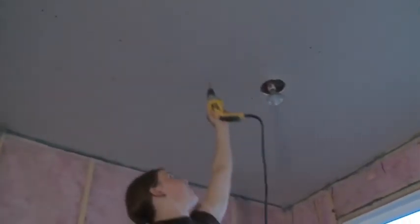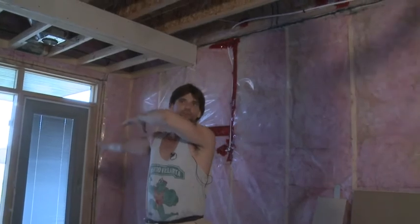When you're doing your ceilings, the important thing is to get your bevels straight and tight together, because if you create any sort of a gap, that gap will transfer down to your other rows of drywall. And the problem just becomes worse and worse and worse as you go.